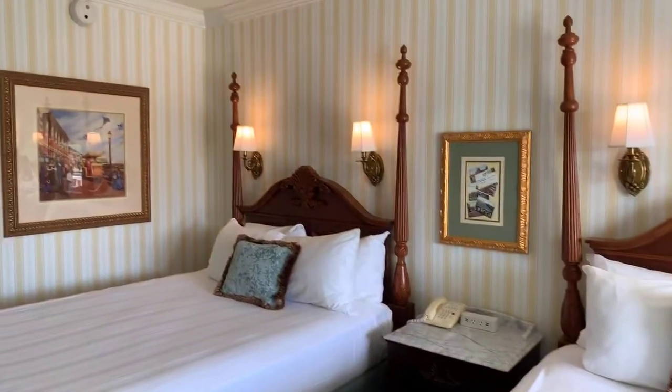And that is everything here for our tour of this room. This again was the water view room at Boardwalk Inn, which is the cash room side, not the vacation club side. We'll be here for a few nights, and then we're heading over to the Beach Club Villas. So we got a 1-bedroom villa over there. It's gonna be pretty cool. So it's gonna be a lot of fun.